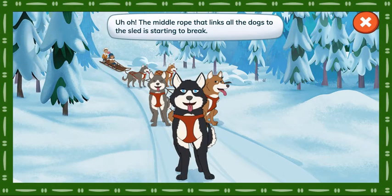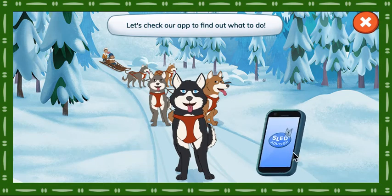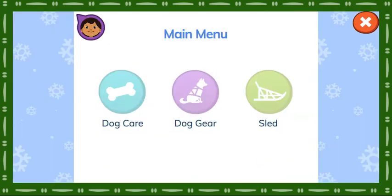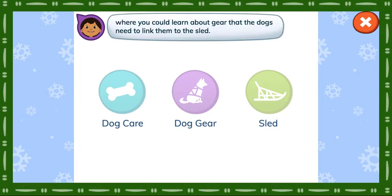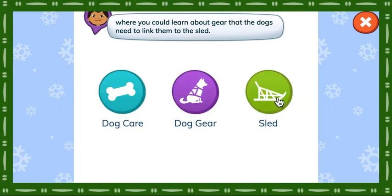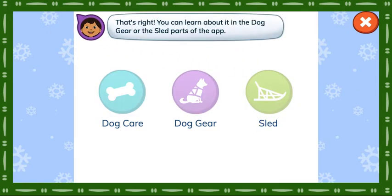The middle rope that links all the dogs to the sled is starting to break. Let's learn what gear dogs need to link them to the sled. Let's check our app to find out what to do. Tap on the part of the app that tells you where you can learn about gear that the dogs need to link them to the sled. Sled. That's right! You can learn about it in the dog gear or the sled parts of the app.